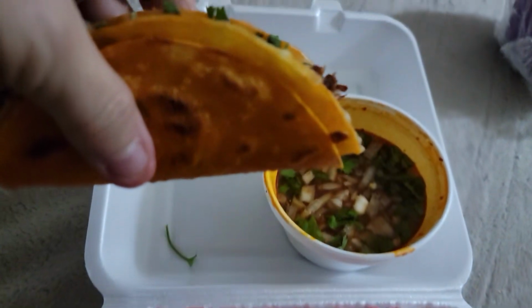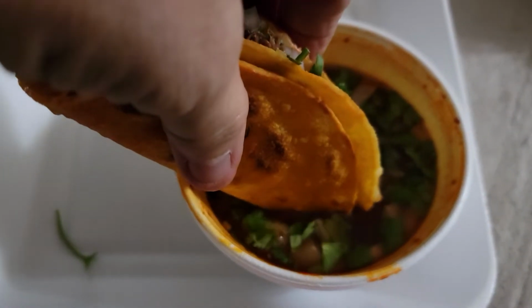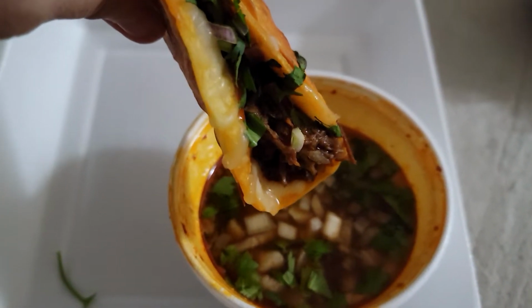So you take the entire taco just like this, and you dip it inside of the consomme like this, and then you eat all of that delicious goodness. Look at that, you guys. Just wanted to show you.